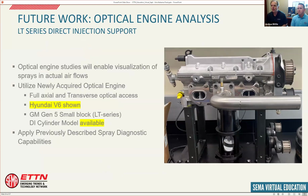Yeah, thanks, Josh. So a lot of great visualization techniques that give you a lot of insight into the spray. One thing that's missing in many of these is the actual flow field that's created by the engine running in an unsteady environment. So our next work into the future is to utilize this optical engine that we've shown on the right. This shows, in this particular case, a Hyundai V6 cylinder head. It's sitting on top of what's called a Bowditch piston. The cylinder is optical. The piston is tall and has an opening where we set a mirror.